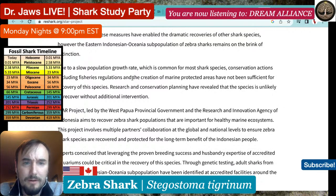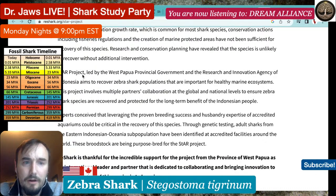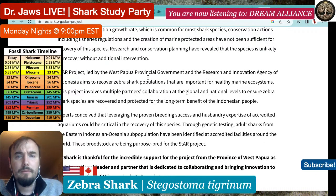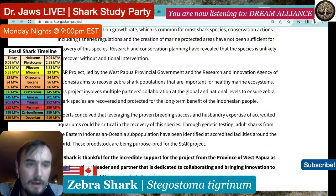Conservation, including fisheries regulations and the creation of marine protected areas, has not been sufficient for the recovery of this species. Research and conservation planning have revealed that the species is unlikely to recover without additional intervention. The STAR Project, led by the West Papua Provincial Government and the Research and Innovation Agency of Indonesia, aims to recover zebra shark populations that are important for healthy marine ecosystems. This project involves multiple partners' collaboration at the global and national levels to ensure zebra shark species are recovered and protected for the long-term benefit of the Indonesian people.